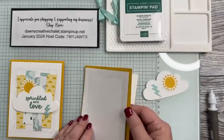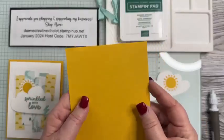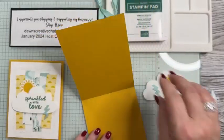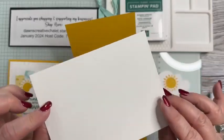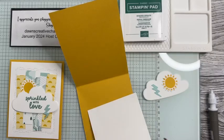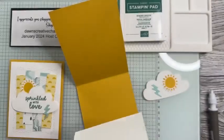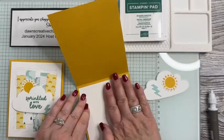And then I cut a piece of Crushed Curry cardstock, and it is cut at 4 1/4 by 11, scored at 5 1/2. I've cut a piece of Basic White at 4 by 5 1/4 that is going to be the liner inside my card. I'll go ahead and get some multi-purpose glue once again. Glue it down just like so.